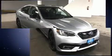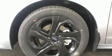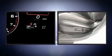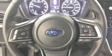Subaru ensures the safety and security of its passengers with equipment such as dual front impact airbags with occupant sensing airbag, head curtain airbags, traction control, a panic alarm, an emergency communication system, and four-wheel disc brakes with ABS. Brake Assist technology provides extra pressure when applying the brakes.